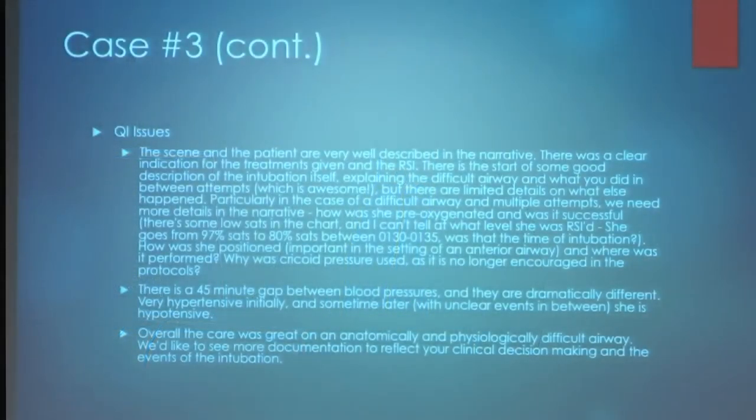So is this a patient who was laying flat on the ground? Are they up on a gurney? Do they have ear to sternal notch? We don't know. But if it's an anterior airway, we gotta think about making some changes. Maybe thinking about using the video and not DL, perhaps even. Why was cricoid pressure used? And then there's a 45 minute gap.